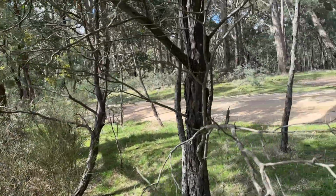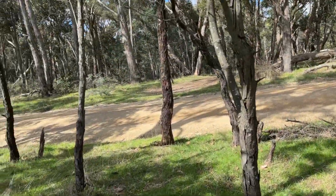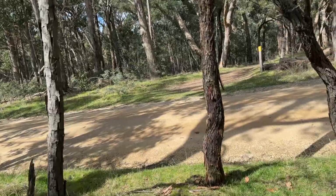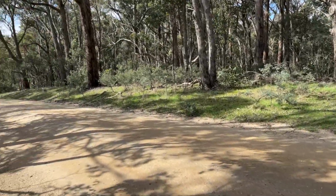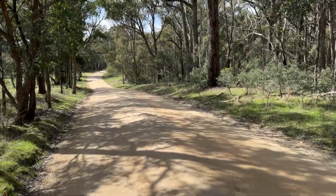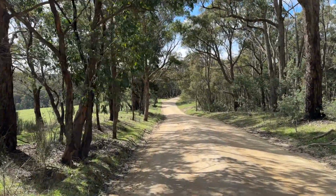Okay, that was Mount Franklin. I'm gonna be walking around that now for the next few hours. Side trip, a fairly long side trip off the Goldfields track, so I probably won't do that one.